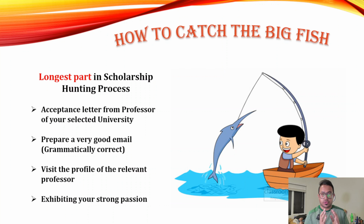Exhibiting strong passion. So you should draft your email, customize your email according to each professor you are going to contact. Don't send the same repetitive email taken from Google to 300 professors in a day. That is never going to work, no matter how big a number you target with random emails. Don't bombard their inboxes without any reason. You need to develop each email for each professor in a very professional manner, mentioning which area of research you want to pursue with him, and why you are choosing him as your prospective supervisor.